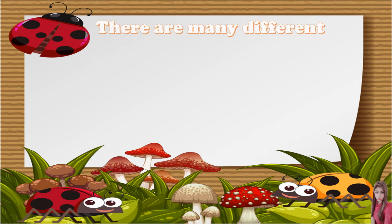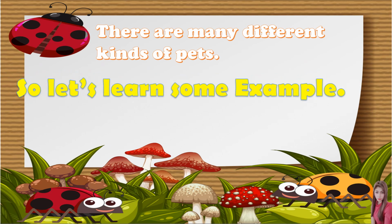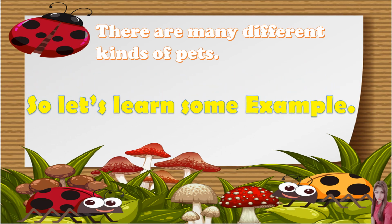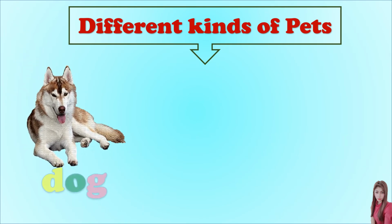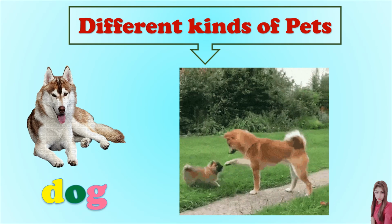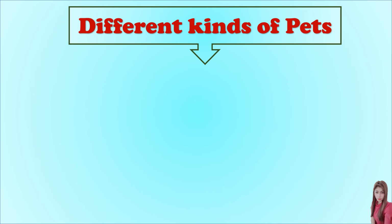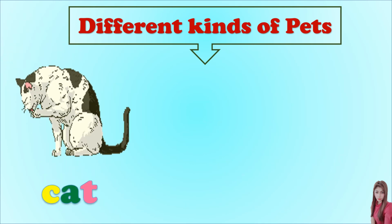Students, there are many different kinds of pets. So, let's learn some examples. Students, here are some examples of different kinds of pets. Number one is dog. This is a dog. Our number two example of pets is cat. This is a cat.